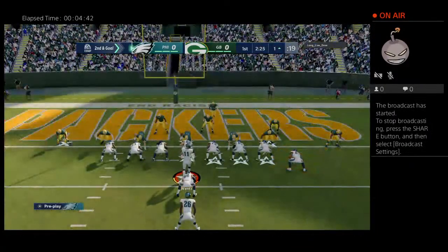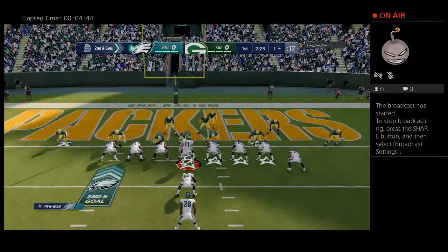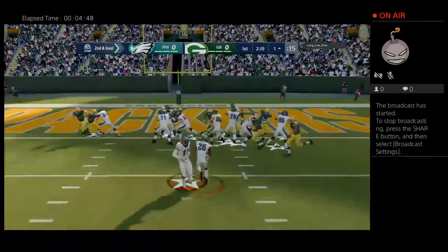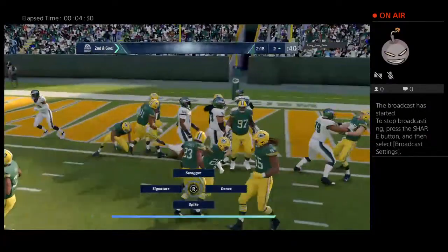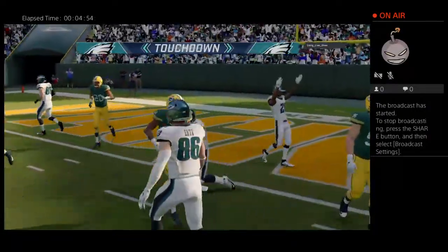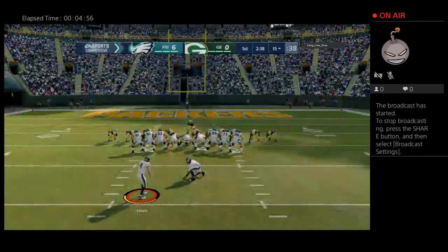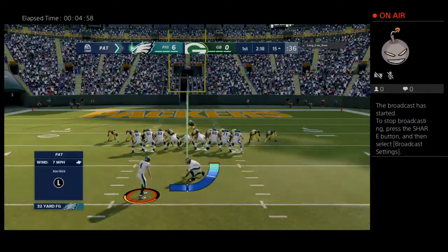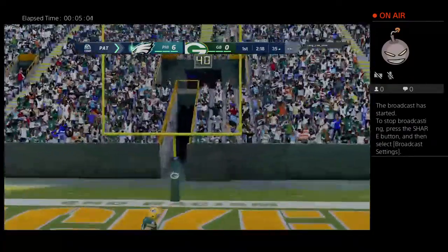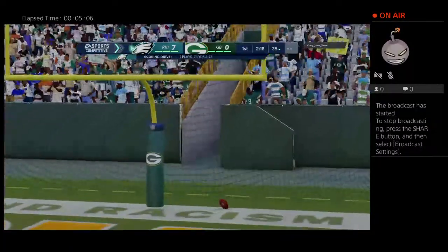And they'll employ the jumbo set now on 2nd and 1. They'll try to run with Sanders. And he's in. Touchdown, Eagles. Taking it in from a yard out. And the Eagles drive right down the field and score on the opening drive. The underdog here showing no fear.